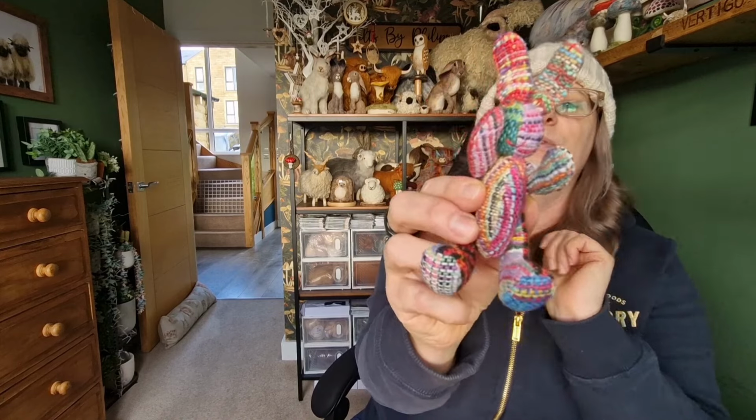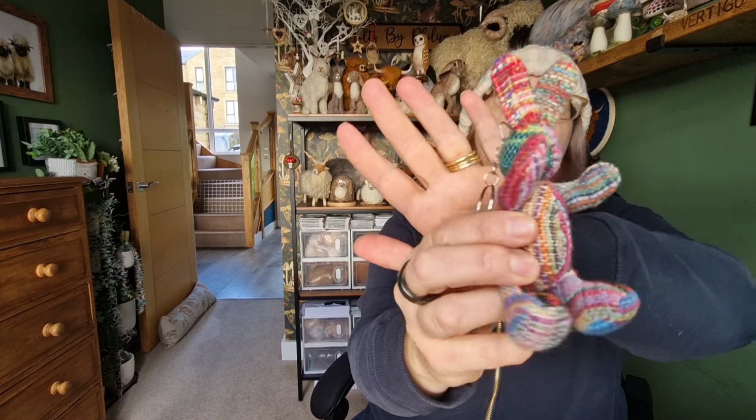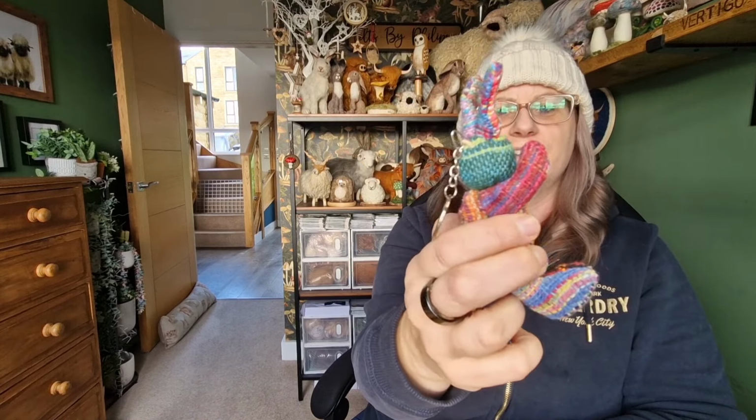But yeah, just off a little stand, I bought this little patchwork rabbit, I'm not sure, but it was just £6. I was like, how does she do that for £6? So that was nice to see.